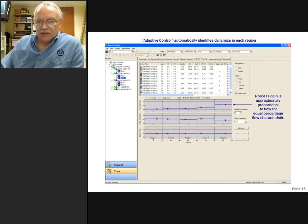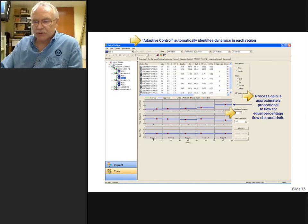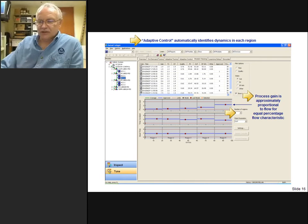If you're in adaptive control, it's going to automatically identify the dynamics in each region. Here, showing you can set up 5 regions, and what we've got identified here is the process gain and how it's affected by the equal percentage characteristic. For a theoretical equal percentage characteristic, the process gain is approximately proportional to flow. If you have a gain pressure drop that's significant, then this would be quite true for the installed characteristic.